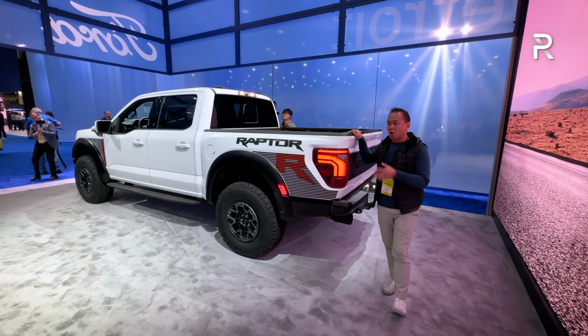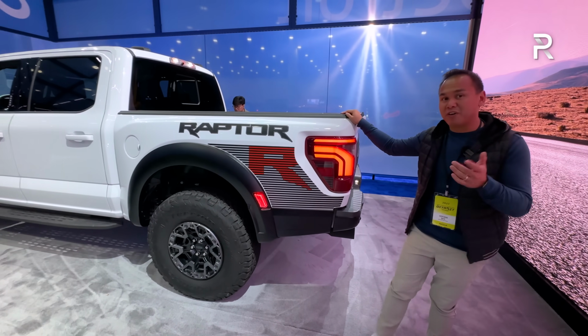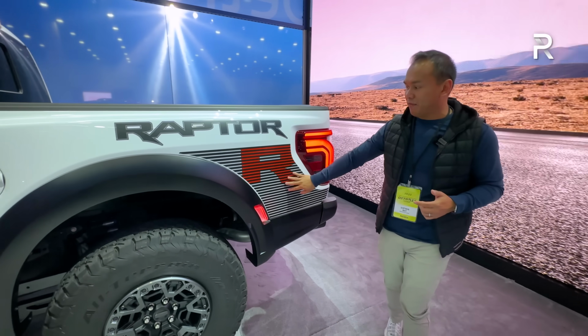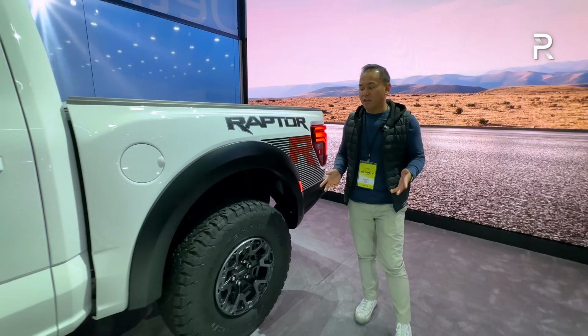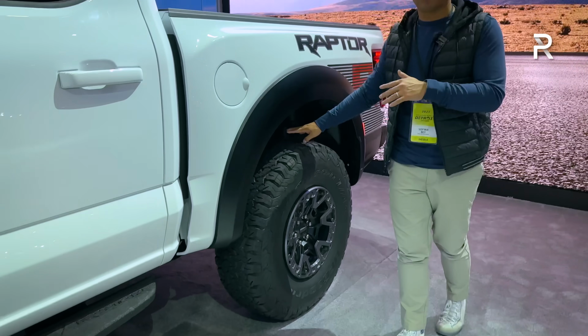in the Raptor R. The R version, as you guys know, has the motor from the Shelby GT500, a 5.2-liter supercharged V8. And then, of course, in case you guys forget it's an R, it has these graphics here with the orange, code orange R logos to remind everybody that this is a V8 powered truck. You also have these massive 37-inch tall tires, which again, these are one of the tallest in the industry.